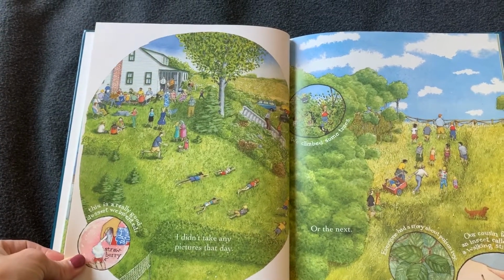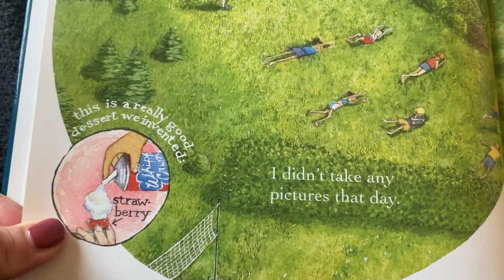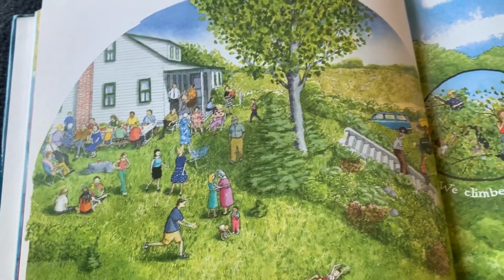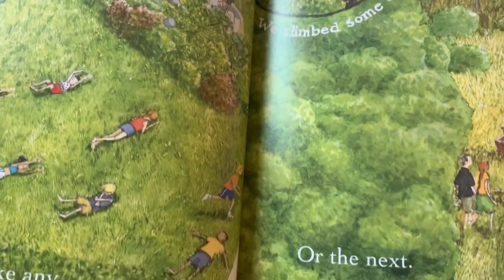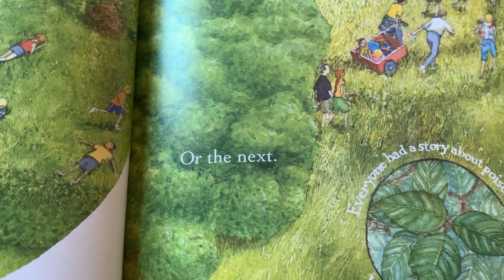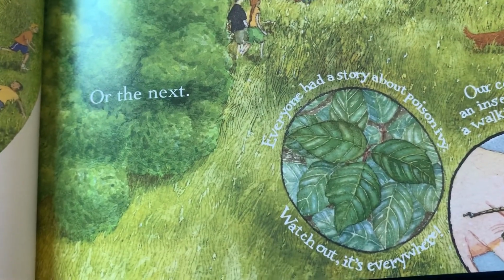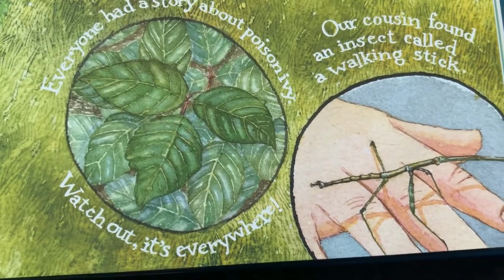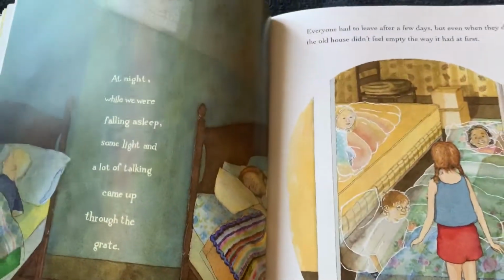This is a really good dessert that we invented. I didn't take pictures that day. We climbed some trees. Or take any pictures the next day. Everybody had a story about poison ivy. Watch out, it's everywhere. Our cousins found an insect called a walking stick. Looks like they had a great time.